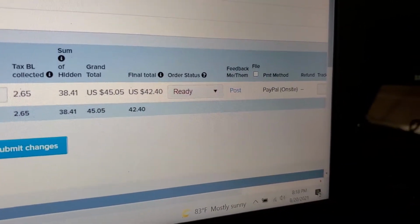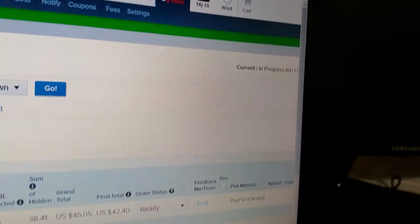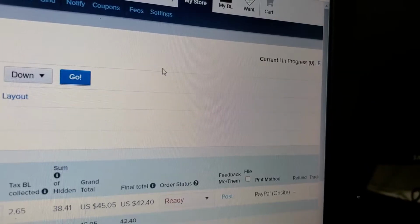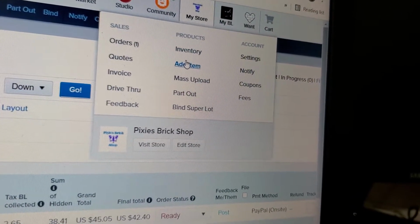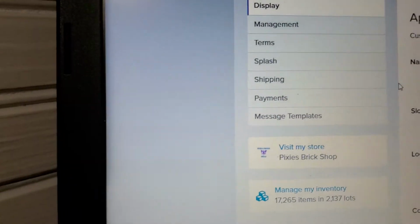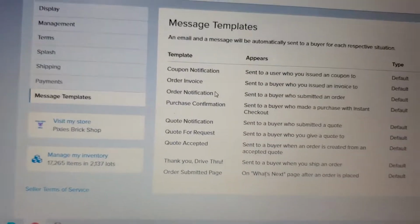So step 1 is done. Yay! Alright. So I also wanted to go up to my store. Well, I didn't want to click on that. Alright. Settings. So this was where I had originally done everything. There's the message templates there.